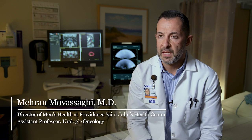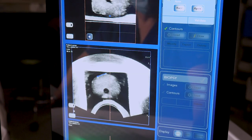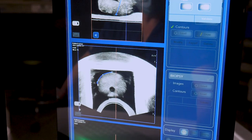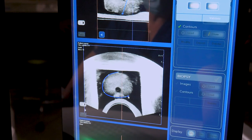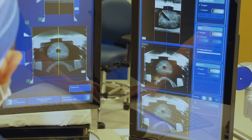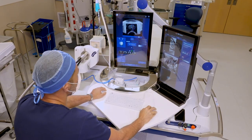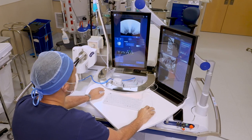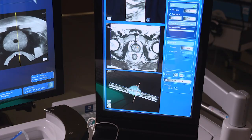And what's unique about Focal One, unlike the other HIFUs that came before it, is that it's a truly robotic system. Once you are able to program where you're going to do the ablation, then the system essentially takes over and you can get exactly where your targets are and fuse your MRs with what you're seeing in real-time ultrasound. So we're really able to do a truly focal procedure that previously was unable to be done.